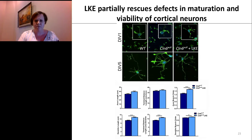So the left-hand side is the CLN6 neurons, and then the light blue, Carolina blue bars are the mutant cells with the LKE. And what you can hopefully appreciate is that in all situations, the addition of LKE increases the initial break in polarity deficit that we see at day 1, and the continued maturation of those axons out at day 5. So LKE in this case is able to rescue that branching.